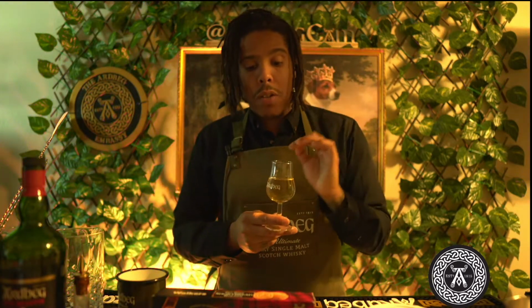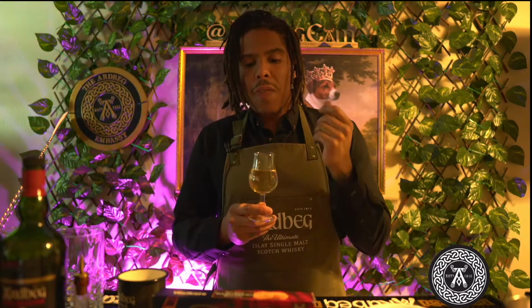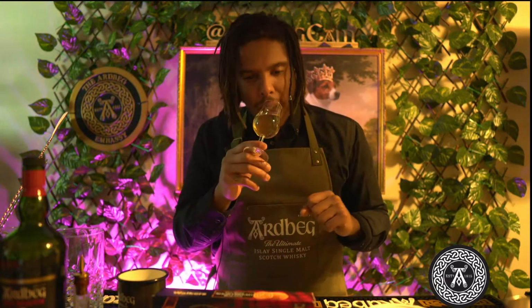When I stick my nose into this glass in particular, some really interesting things start to happen. Not only do I get that amazing almost green apple skin, almost pear drop aspect that I see in young Ardbegs, but there's this oily, fatty aspect, almost chewy, almost a little decadent as well. It really weighs this whole whiskey down.